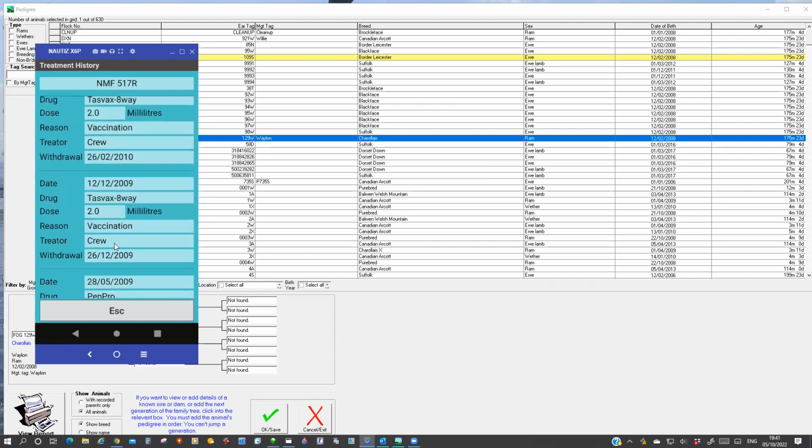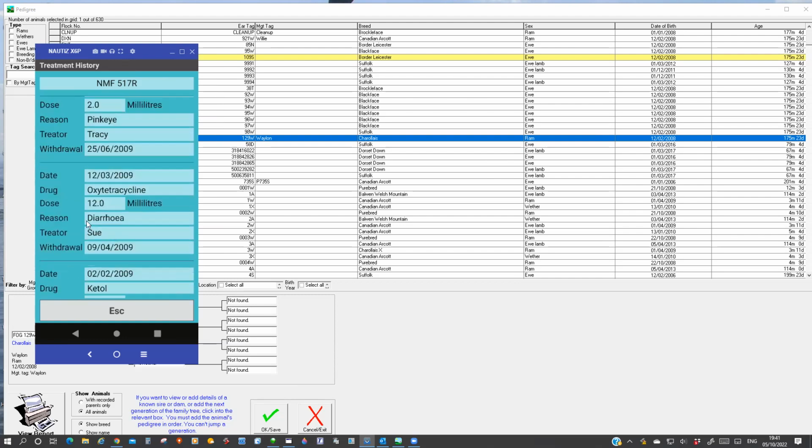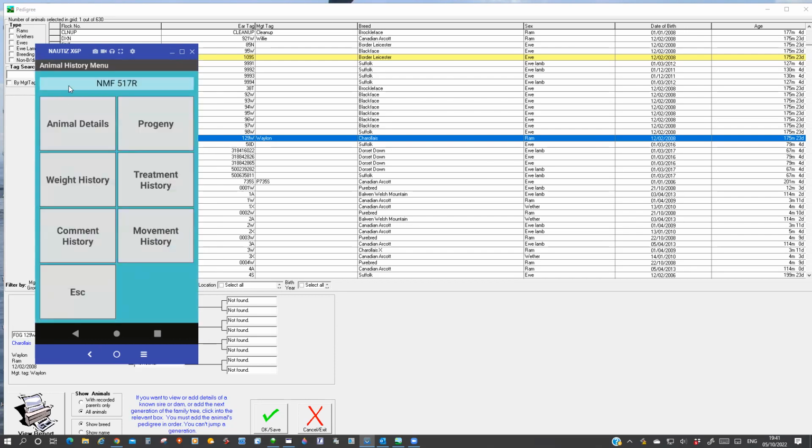But it will track exactly, it had pink eye in 2009, according to this guy. And if you put a dead reason in, make sure you spell it correctly, because you will be looking at it for a long time, or a treatment reason, dead reason and treatment reason. Yeah. So there's a lot of information that you can pull just from scanning an animal.